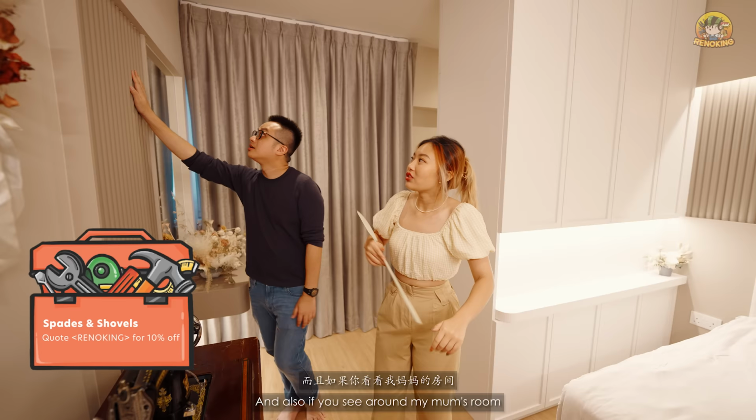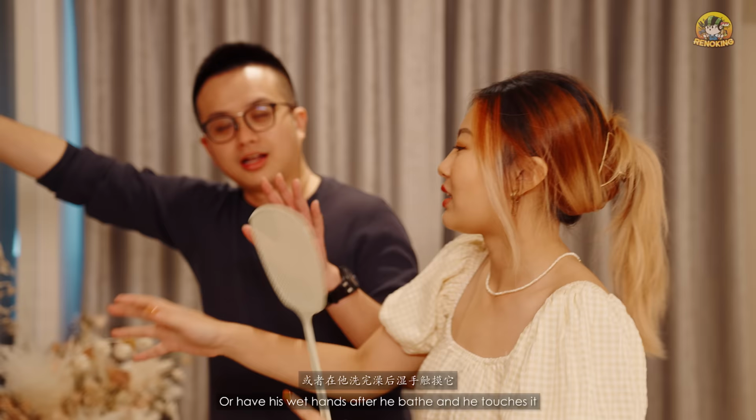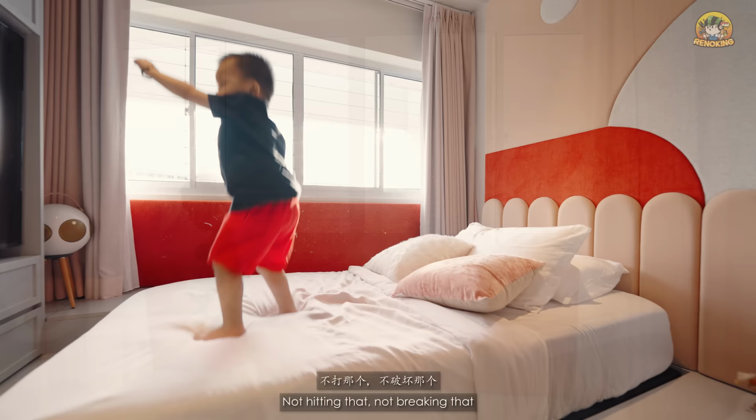If you look around my mom's room, you'll see a lot of these Voila wall panels. They are scratch resistant and waterproof. So if my nephew tries to do something or has wet hands after he bathed and touches them, they won't break. Because he's very mischievous.